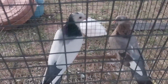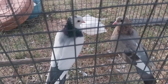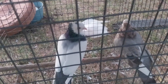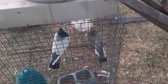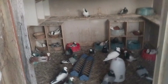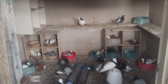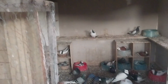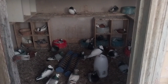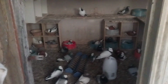We're trying to pair these bozos for the second time. I'm sure that should be alright this time. Even a bit longer. There'll be some special colours coming out of that, I reckon. Alright, it's getting dark. Still got a few pairs to put in eventually. Yeah, we'll take it from there.